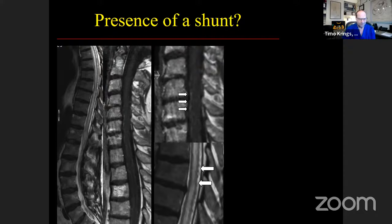So for example, in this patient here, we see widespread cord edema, and the dorsal surface is not completely smooth and clean. You see a little bit of irregularities there, but there's no true enhancement there. So we were in equipoise for this particular patient, whether this patient had a spinal dural or spinal vascular malformation or not.